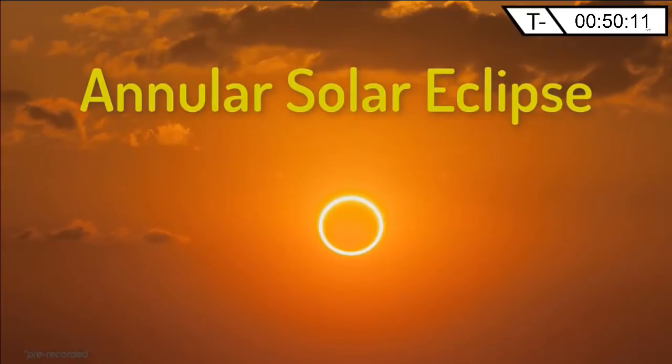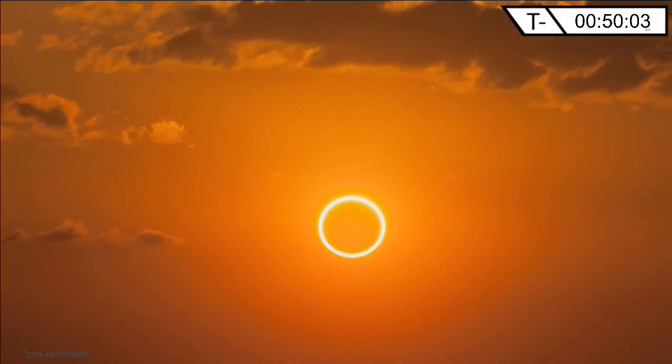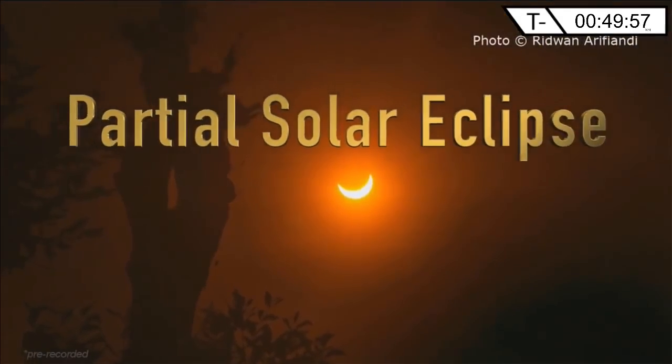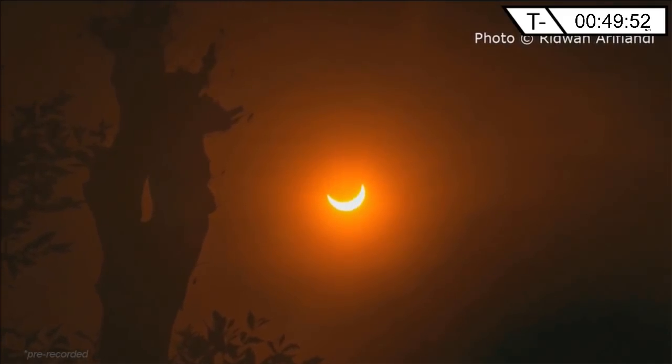The second type is an annular eclipse, which occurs when the moon passes dead center in front of the sun. But sometimes the moon is further from the Earth due to its elliptical orbit, so in an annular eclipse, the moon appears too small to fully cover the disk of the sun, so you still see a ring of light around the moon. The third type of solar eclipse is a partial eclipse, which occurs when the moon passes in front of the sun, but it's off-center, so only a portion of the sun's disk is obscured. Lastly, there are also hybrid eclipses, which are a combination of total and annular eclipses, where the eclipse starts as one and ends as the other.